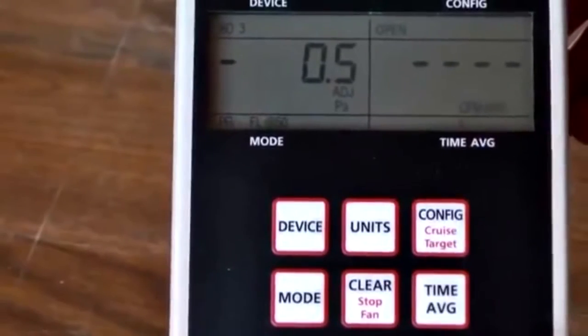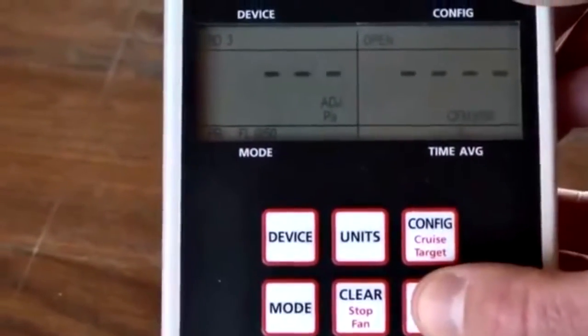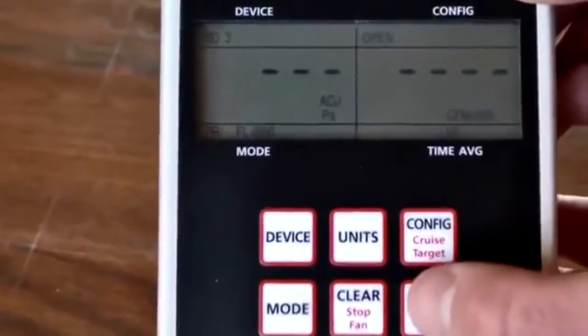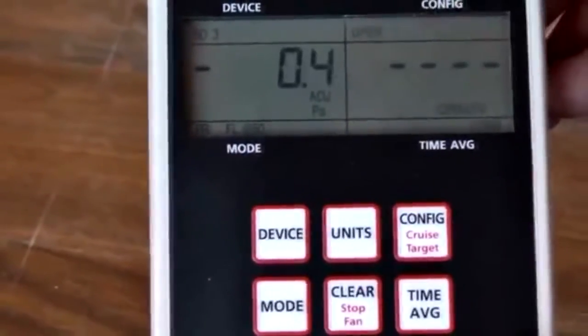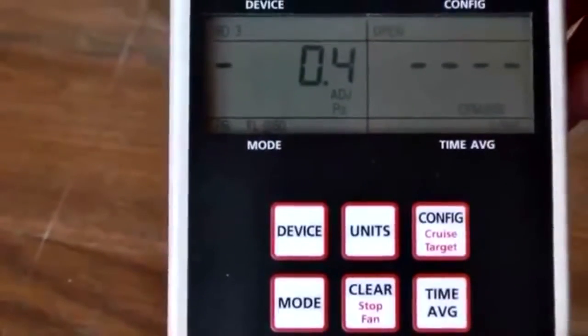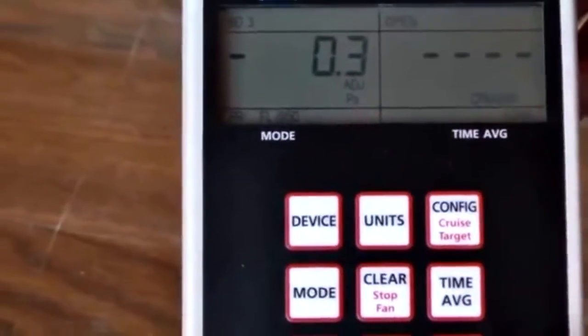The DG700 takes a reading every 1 second. Now if you want to average every 5 readings, you set it on 5. Every 10 readings, you set it on 10. And if it's windy outside and you're getting a lot of fluctuation with these numbers, you may set it on long, which means that it's going to average each number with all of the numbers that it's picked up beforehand.